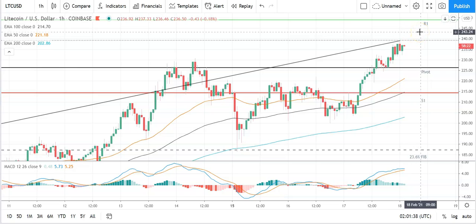239.11. So barring an extended rally on the day, expect that first major resistance level and resistance at 250 to cap any upside. In the event of an extended rally, should see Litecoin test resistance at 270 before any pullback. Second major resistance level sits at 260.29.